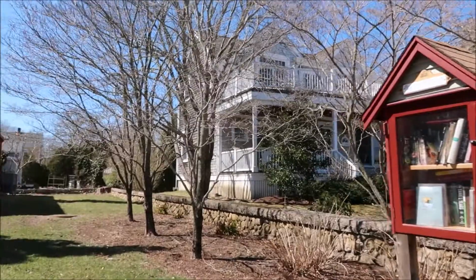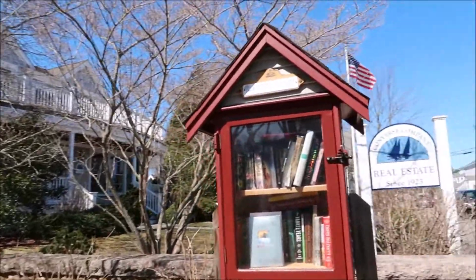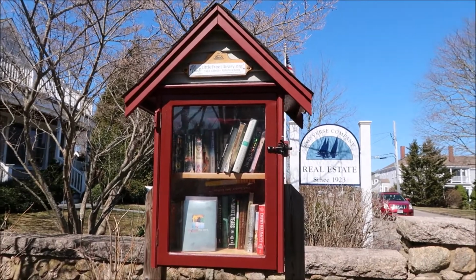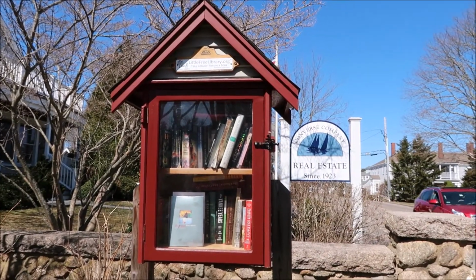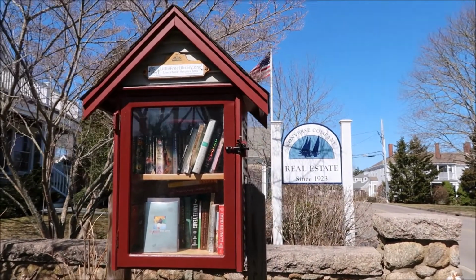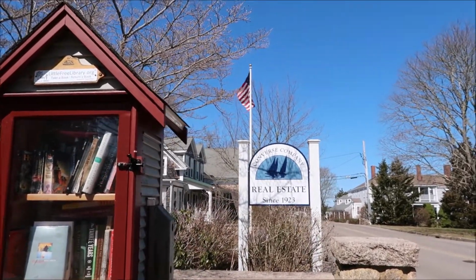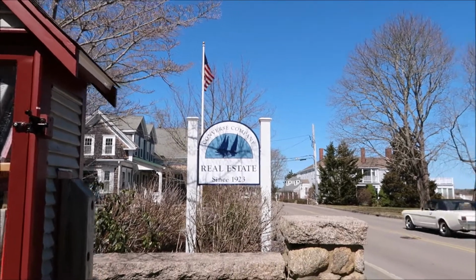Oh, look at this. Free library thing. Got the books right here. Free library. Take a book, return a book. They do that in certain parts. That's a little library, all right.